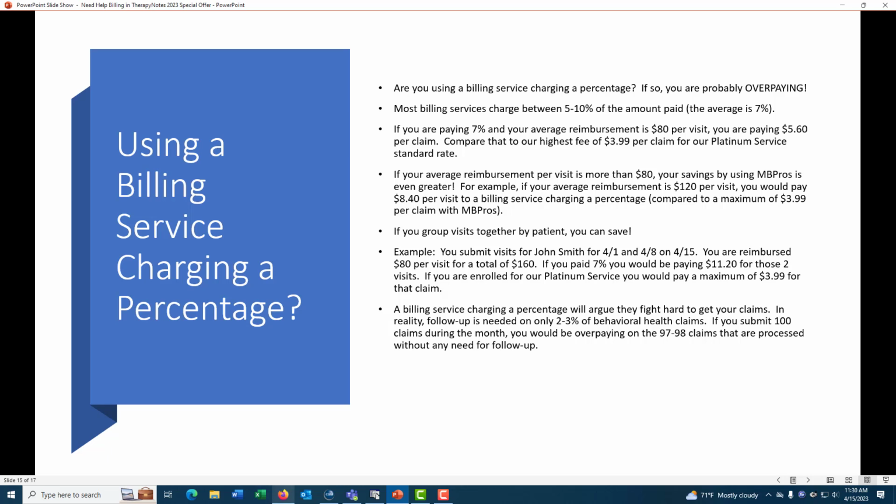Now, a billing service charging a percentage will argue they fight hard to get your claims paid. In reality, follow-up is needed on only 2 to 3% of behavioral health claims. If you submit 100 claims during the month, you would be overpaying the billing service charging a percentage on the 97 to 98 claims that are processed without any need for follow-up. And remember, with our Platinum service, we handle the exact same things that a billing service charging a percentage does, but at a much lower rate. And if you're willing to make calls for follow-up on those 2 to 3% of claims, you can save even more with us by choosing our Premium Plus service.